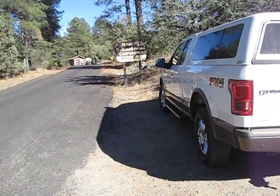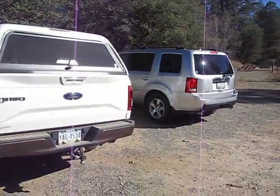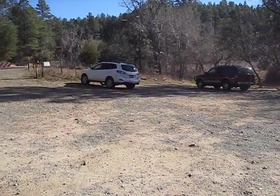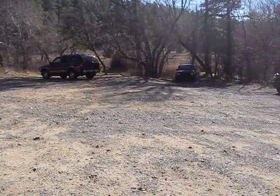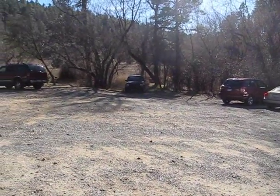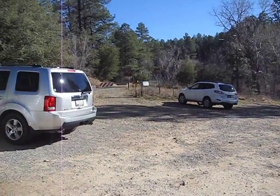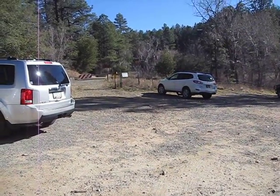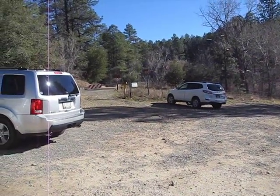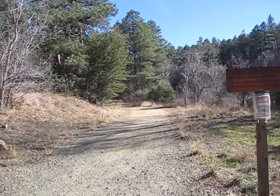This is the road going into the White Spar Campground, and this is the parking lot right here for hikers. You don't have to be staying at the campground to park here. Pretty good sized parking lot with a lot of spaces. On a really busy day, you can also park across the street on the other side of White Spar Road. So this is the trailhead, and there are several nice hiking trails that leave from this parking lot. This is Trail 67, Schoolhouse Gulch Trail, that we're going to go out.